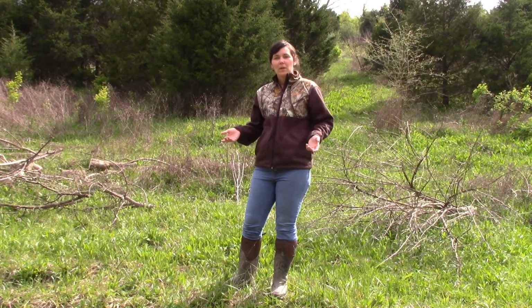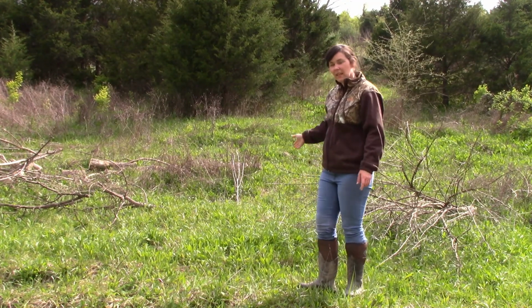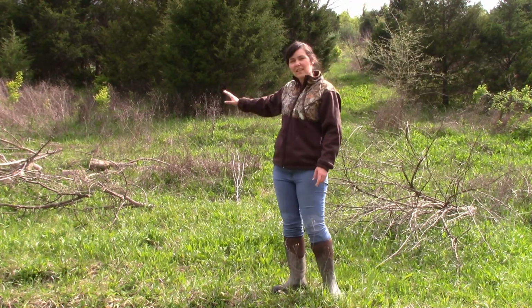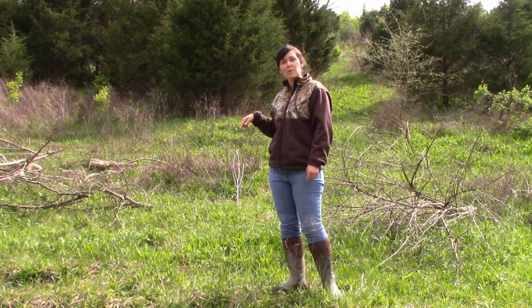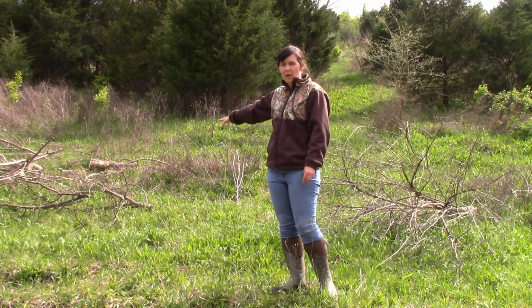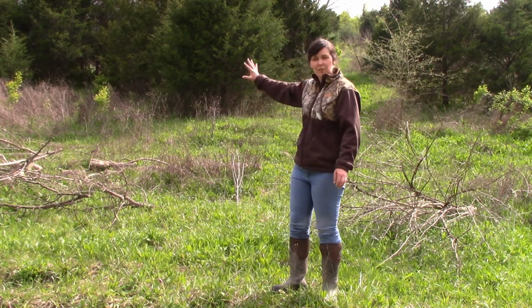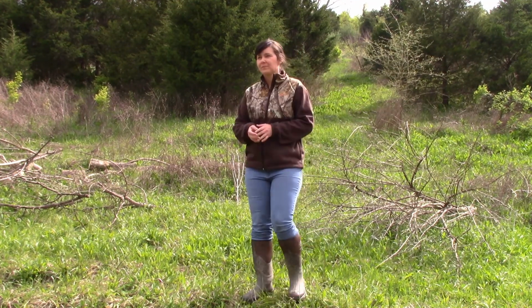So here we are in the corner of the goats' new paddock, and Justin will be coming down this clearing here. And we just cut these trees up. They were fallen dead trees, so we cut them up, and I'll work on moving them. And this is where the new mobile goat shelter is going to go. And they'll have all this access to clear out this brush and eat the cedars, do whatever they want.